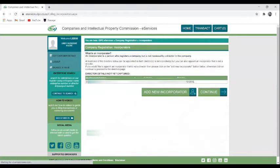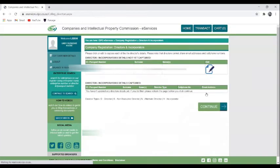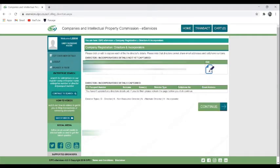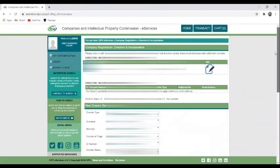And then it will show this. Then you click continue. Then you need to edit the details of this person you're trying to register, because you need to add their address, their email address, and all of that. Let's go ahead and do that.